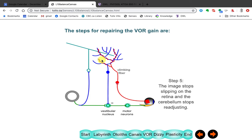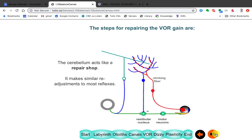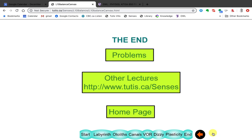If things go wrong, you get retinal slip. Retinal slip produces this climbing fiber activity. Climbing fiber activity fixes everything, and the system becomes optimal again. So the cerebellum is like a repair shop, and it fixes up this reflex, your VOR, but it also fixes up many other reflexes. For example, your ability to stand. It changes the connections to your leg muscles. And that's it.